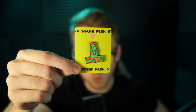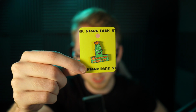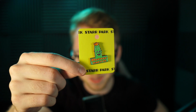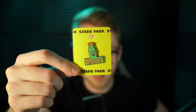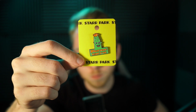Gotta get close for this next one. Now, the next thing are a couple pins. These are like the Disney pins you guys can expect to see at Disney World, except they're Starr Park pins, and they're very creepy. This is Russian, and it says Mr. Cactus on it. I had to go ahead and figure that out. It took a hot minute to do that, but we figured it out. It's Mr. Cactus. It's definitely the early version of Spike, if you ask me. He has a hat, not a flower, and let's go ahead and move on to the next one.